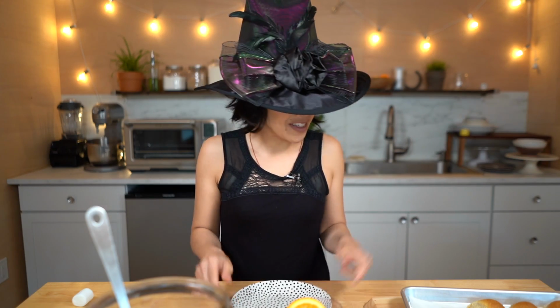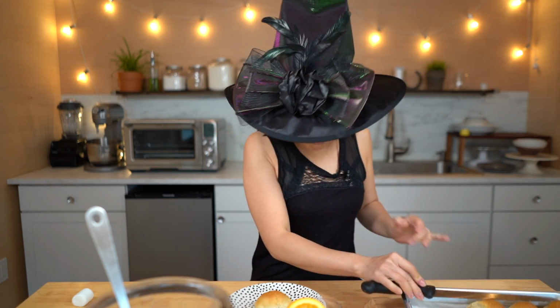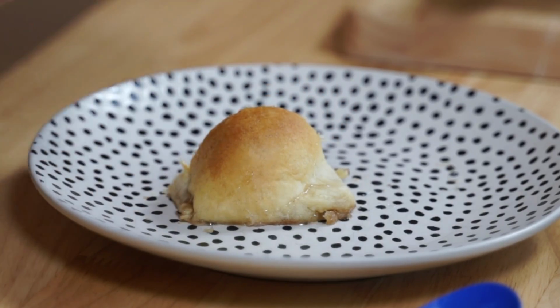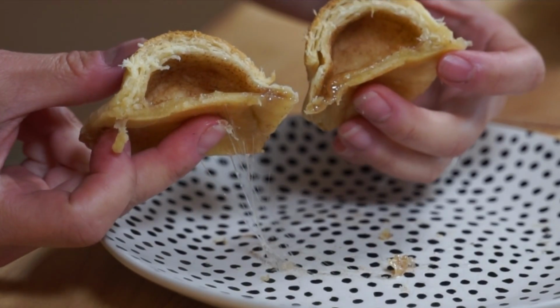Let's cut them open and see if the marshmallow disappeared. Hocus Pocus! Dun da da da! It's gone! It's totally gone. Here's the other side. Hocus Pocus, Alabacocus. Gooey, deliciously sweet, with a touch of vanilla, lots of cinnamon, and buttery goodness. Just like the center of a Cinnabon.